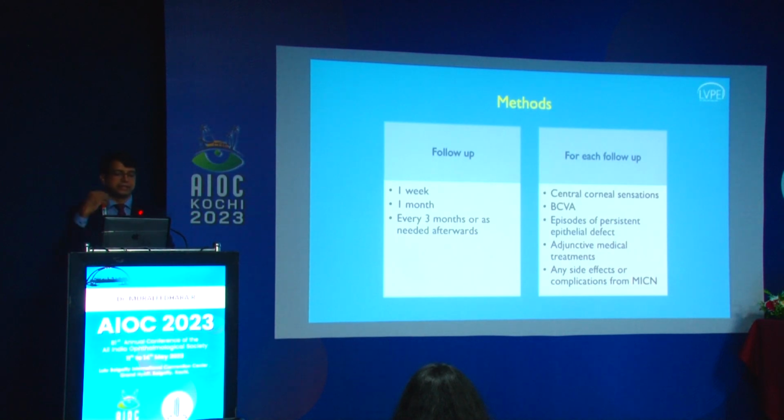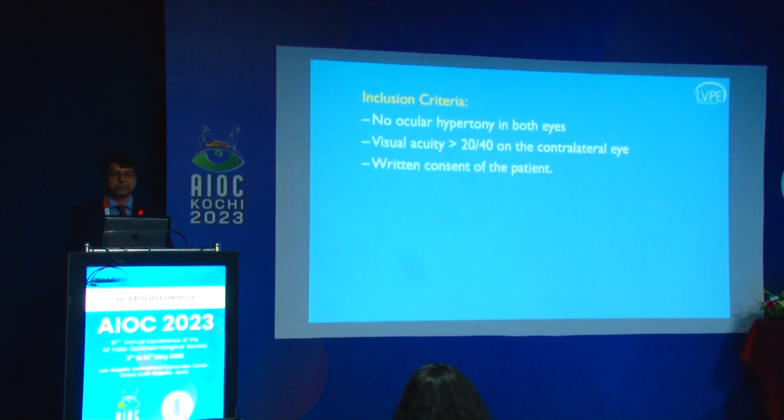Although the corneal anesthesia remained, as the children grew up, the systemic sensations recovered. We took the help of neurologists who did the nerve conduction studies. That's how the children were cleared for surgery. Of course, we had a challenge in those two cases. So these were the inclusion criteria. They were very, very strict and stringent.